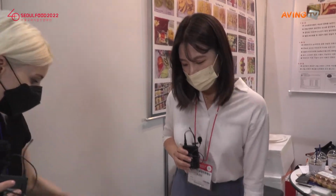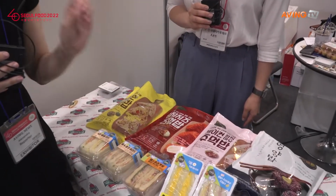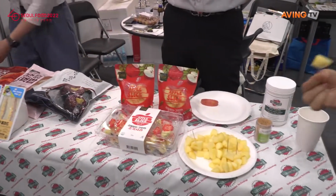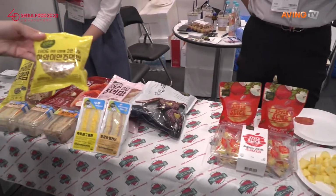Okay, so this is a local company that produces about 5 products, as you can see here, right from jumokbap, which is kind of a ball of rice, as you can see. That's what it looks like. Maybe I'll show you. Can I show one to the camera? Yes. So jumokbap, which is this kind of rice ball here.